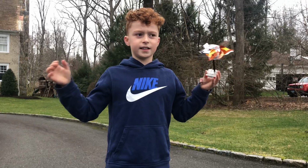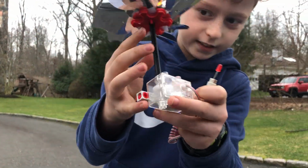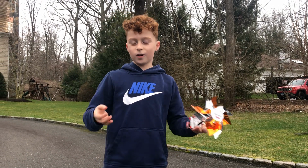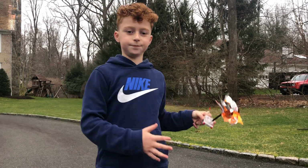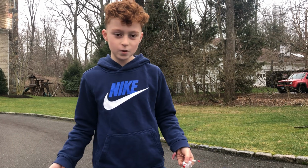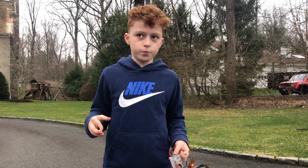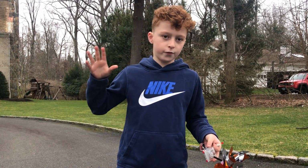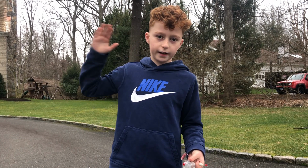So how I did testing? Well, I realized that the blade, my old blade right there, wasn't aerodynamic, so I needed to get a pinwheel. That was the testing I did for the prototype. But for the invention itself, if it gets real, I did the math to find out that it would produce 41 kilowatt hours per 24 hours. Kilowatt hours is a measurement of electricity.